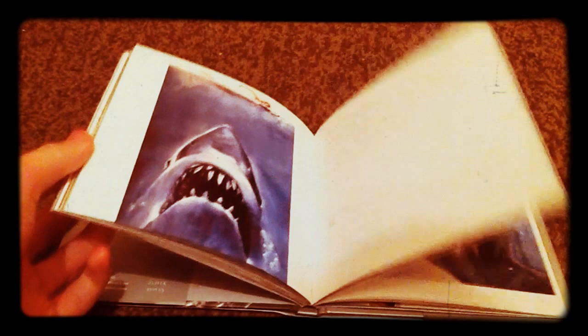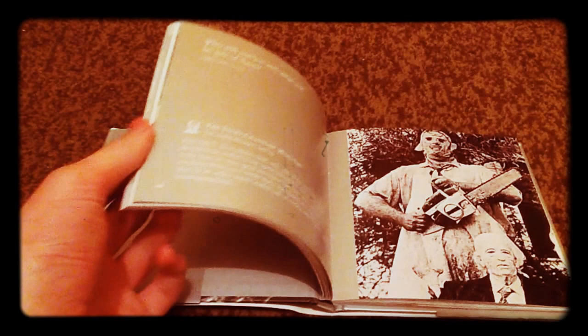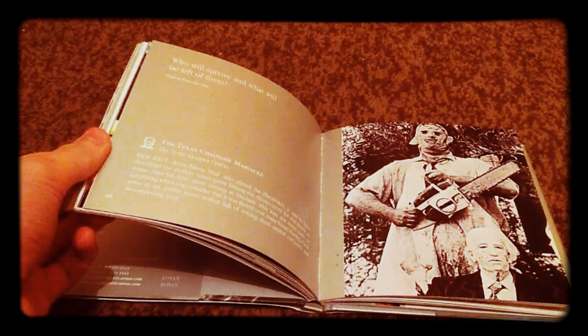It's got film facts. It tells you the director. Tells you taglines and everything, like Texas Chainsaw Massacre. Who will survive and what will be left of them? Great tagline. Hellraiser. What's this one? Cape Fear. Dr. Jekyll and Mr. Hyde. Yeah, there's Gremlins again. Gremlins keeps popping up.